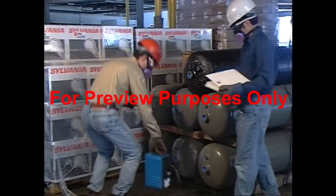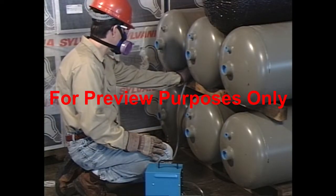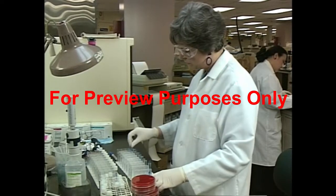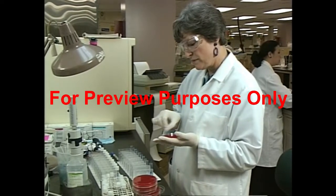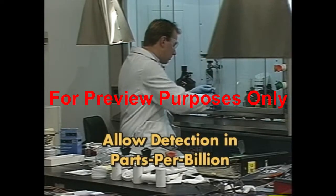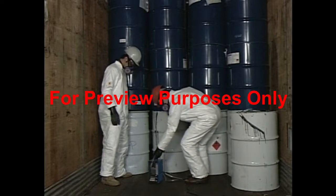The attributes of direct reading instruments are complemented by those of sampling collection devices. Although they don't give you immediate feedback in the field, sampling collection devices make up for this in a number of ways. Collection devices can store contaminants in various media for later laboratory analysis. This allows for a broad range of tests to be performed, and a laboratory can detect concentrations of hazardous materials in parts per billion rather than the parts per million possible with direct reading instruments. Also, laboratory analysis usually produces information that is more reliable than data from direct reading instruments.